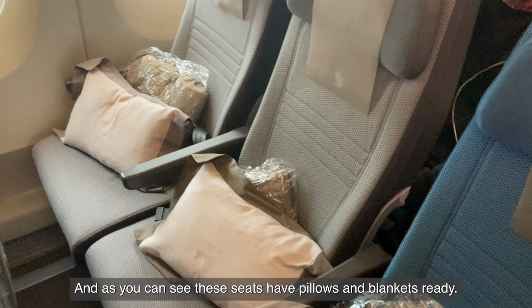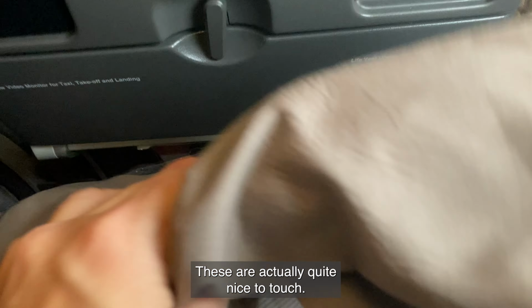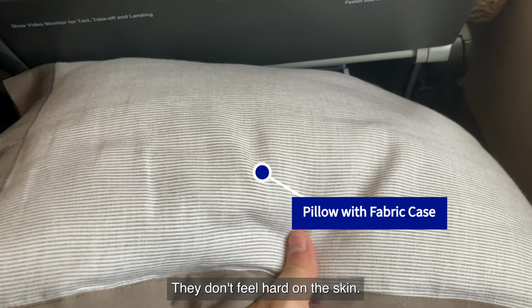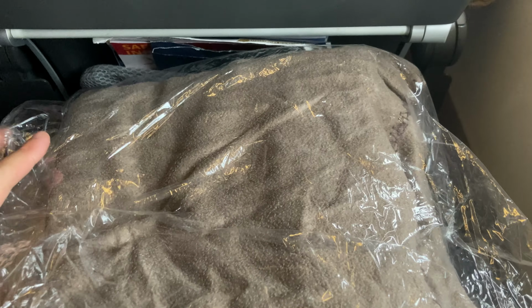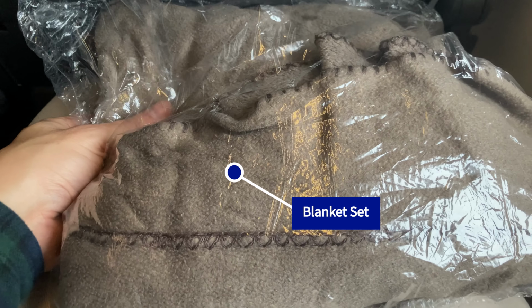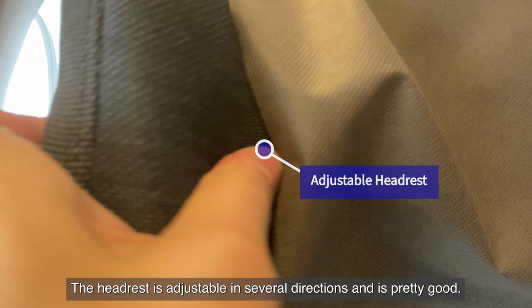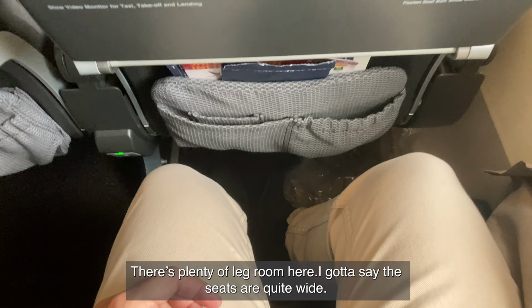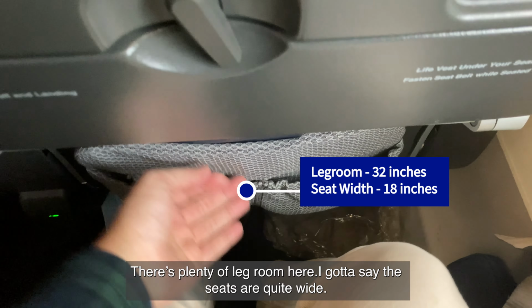As you can see, these seats have pillows and blankets ready. These pillows are actually quite nice to touch, and they don't feel too hard on the skin as well. The headrest is adjustable in several directions and is pretty easy. And there's plenty of leg room here. I've got to say that the seats are quite wide.